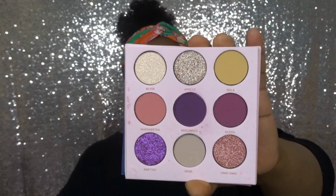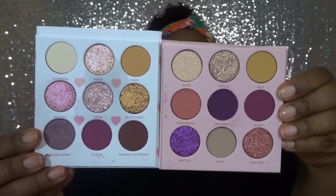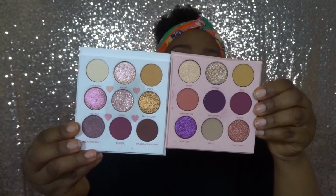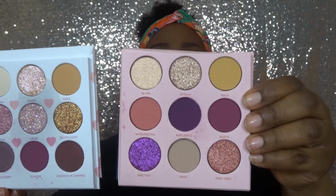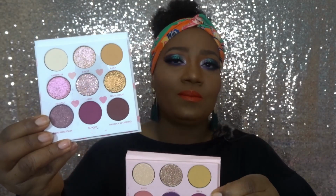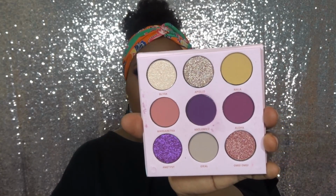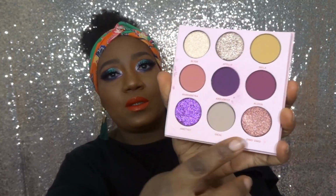Just maybe I can see about 1 or 2 shades. If I put it together with the last palette I swatched, as you can see, 1 or 2 shades might be similar, but it's still totally different. This has darker tones than this one. So this is the ABSTRAKCJA palette, and this one has 4 shimmers. That's these 2 here, and these 2 at the bottom, and that's what we're going to swatch now.